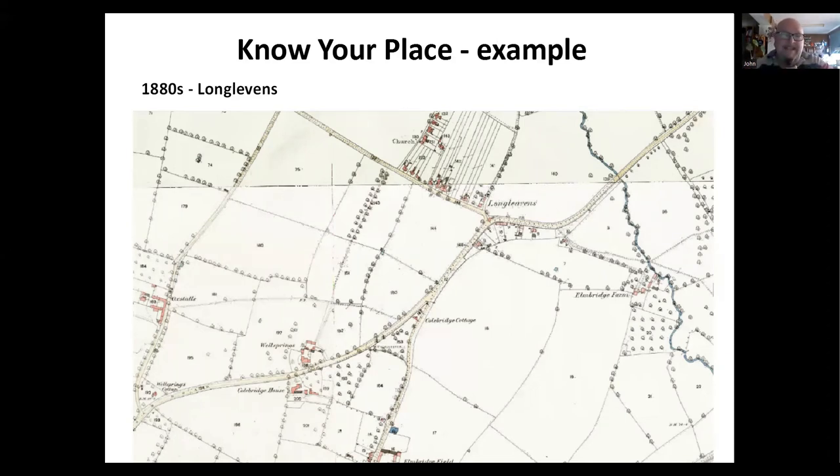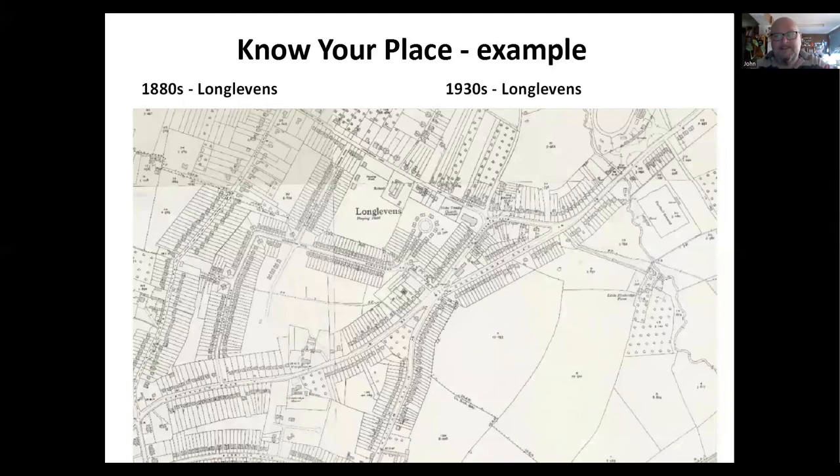So this is in the 1880s. This gives you an example of what you can see. So this picture going over the top, 1930s. This is the 1924 edition. Oh, look how much housing's been built there. So again, if you're looking at how places have developed, these maps are absolutely invaluable for you.